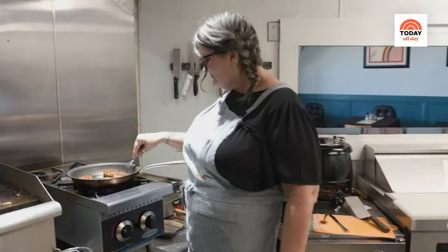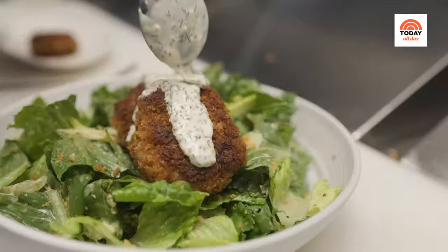Jess doesn't stop at serving free meals. She's given many a second chance, employing people who have faced addiction or homelessness. Not a lot of restaurants give back to the community. How did that evolve? So there's this passage of scripture, and when you invite people to your house for a meal, invite the lowly in.